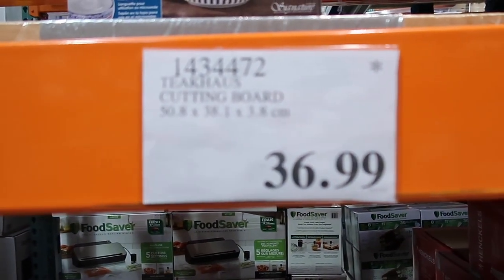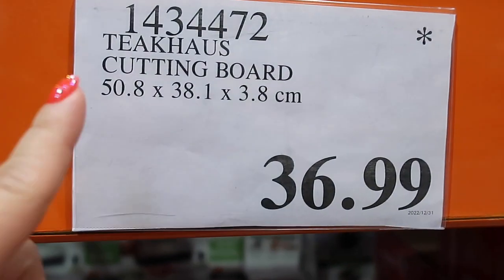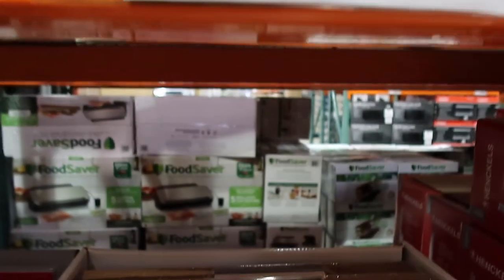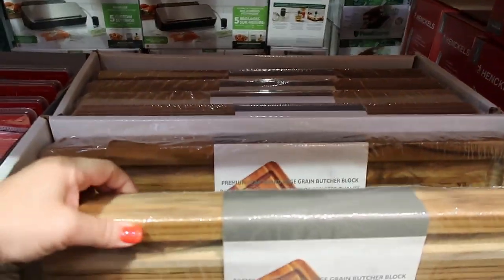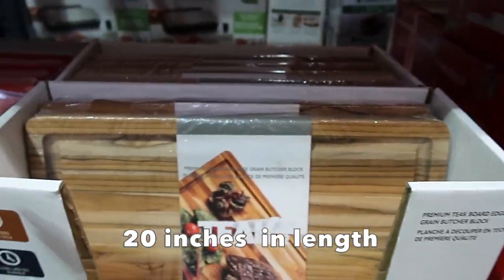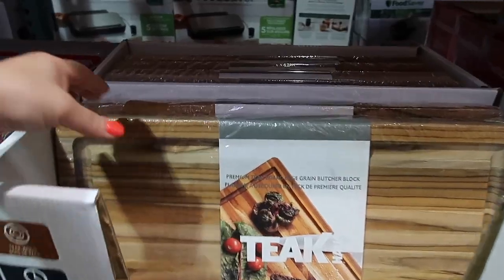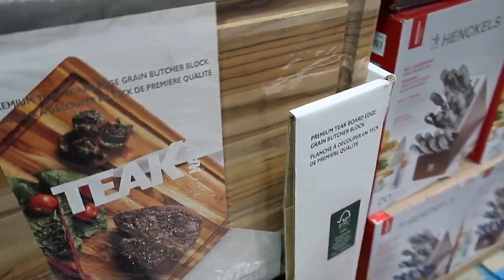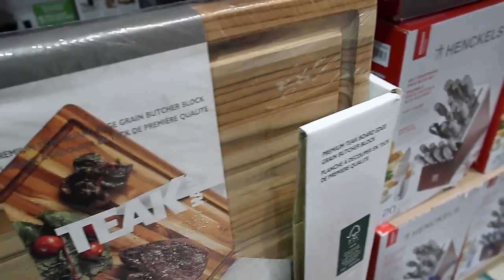This goes by centimeters, so I would have to convert this, but it's 51 by 38 by 3.8. So the thickness is 3.8 centimeters, and it goes to, I want to say, about 2 feet in length. Approximately, okay. This would be something I would buy if this was in New Jersey. Oh my gosh, it's heavy. I would say 5 to 7 pounds.